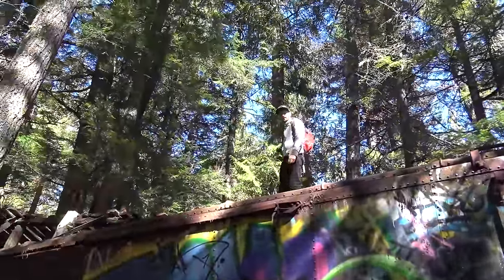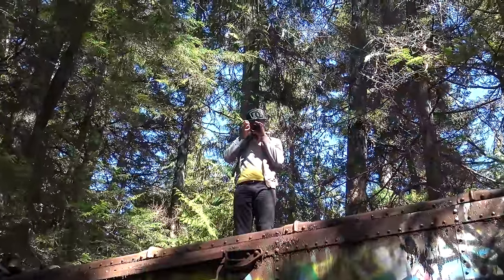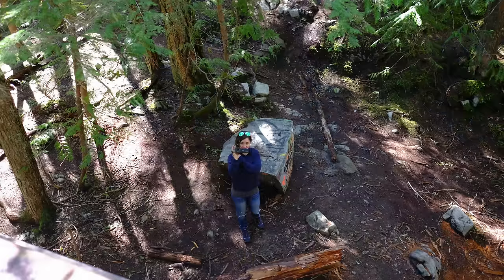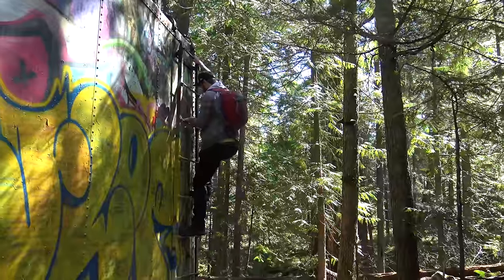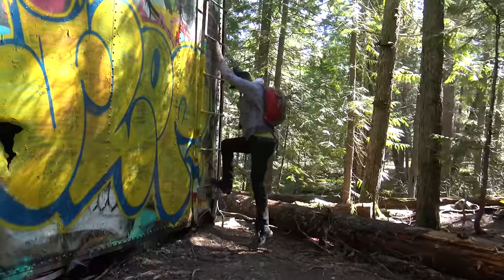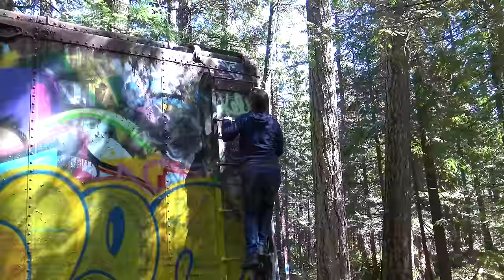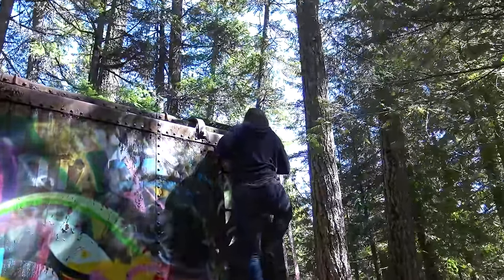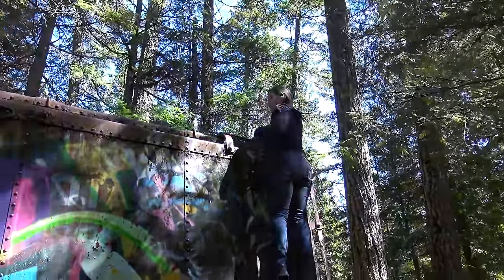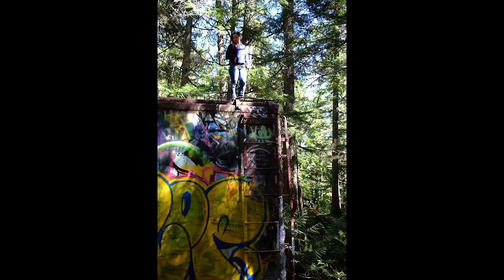Keep getting attacked. Don't worry. Do you want to go up? Yeah. Make sure you've got a good grip. What, on the top bit? Just in general. Yeah, it can be a bit slippery, just be really careful, yeah?